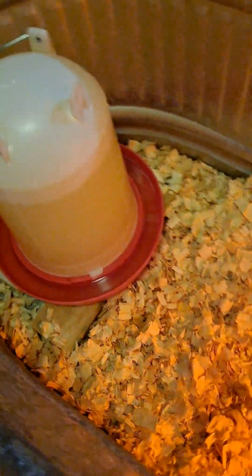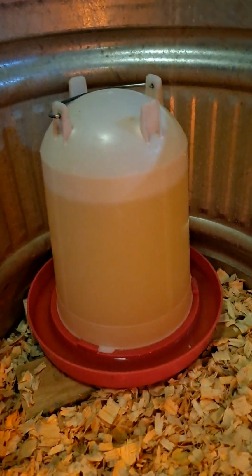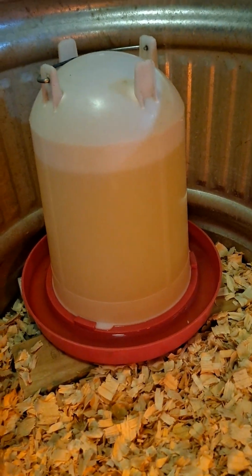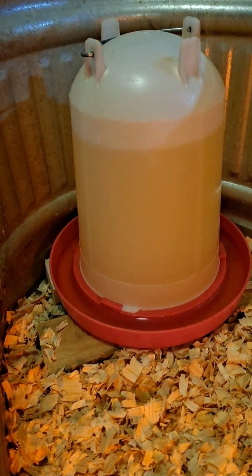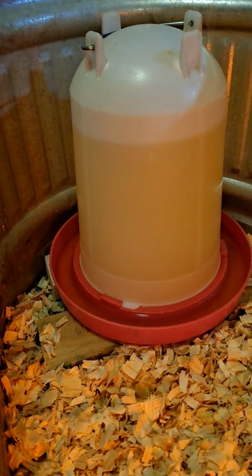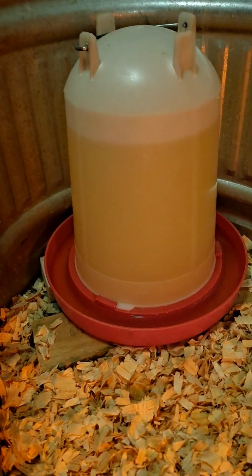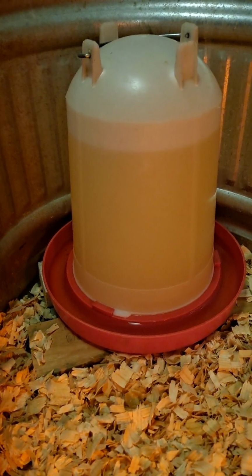Now, this particular brooder has a 3.5 gallon water in it. I have put electrolytes into the water. The reason for the electrolytes is these chickens have got to travel about an hour or so to get here. In order to prepare for them to be stressed and just to give them a good jump start, the electrolytes and vitamins in the water I feel like is necessary to give them just a good start.